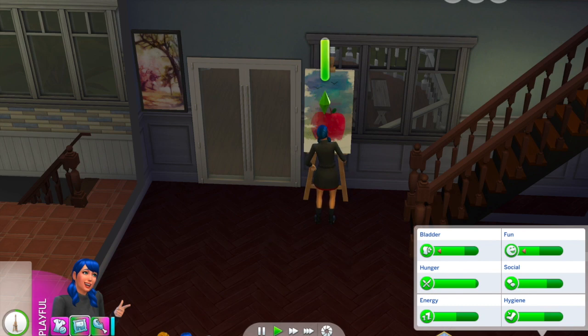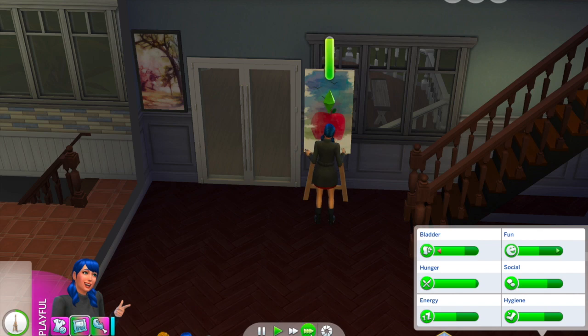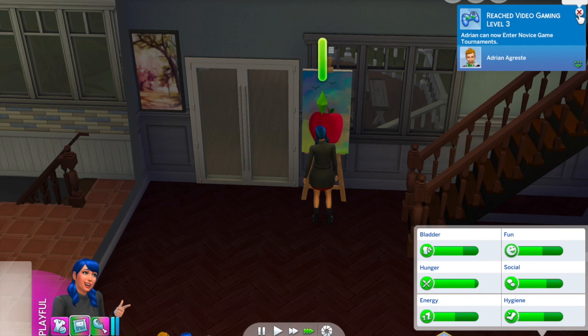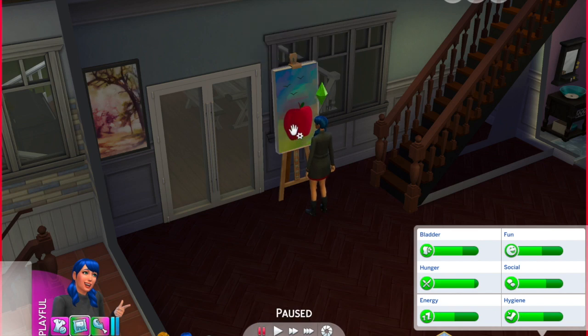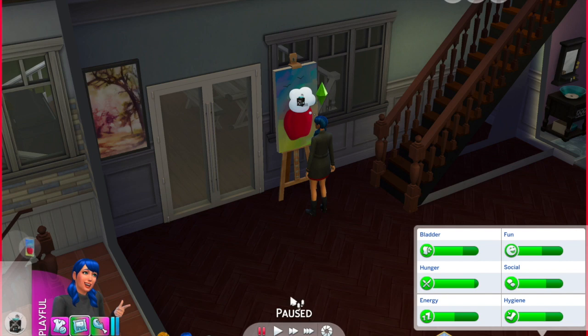Okay. See, she's almost done with that painting. But she's like 25% done. So hurry up, Marinette. Hopefully when she's done, at least done with the painting, it will say complete. Because I would like her to have some fun as well. Okay, so he's level 3 in gaming. That's good. Okay, so let's stop. Let's sell this to the art gallery, I guess.